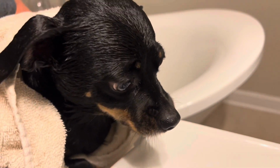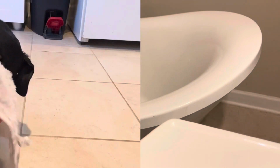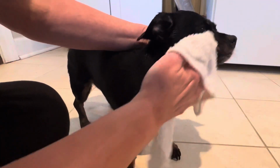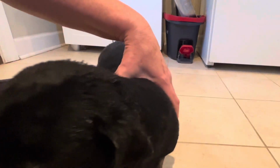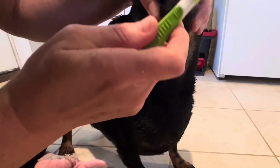Look at that cute face. She's not happy. Then back to the utility room we go, and I will take her rag. I have a specific rag and towel for her, and I just wash her face off with just water. I don't want to get soap in her eyes and irritate her eyes or anything. And she's good with this, but when she sees me get the toothbrush out, she absolutely hates it. I have a hard time getting her to let me brush her teeth.